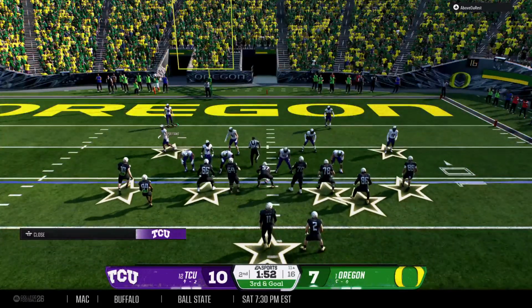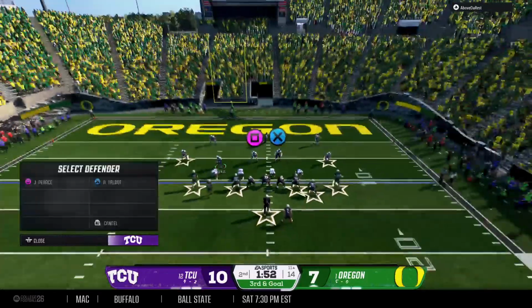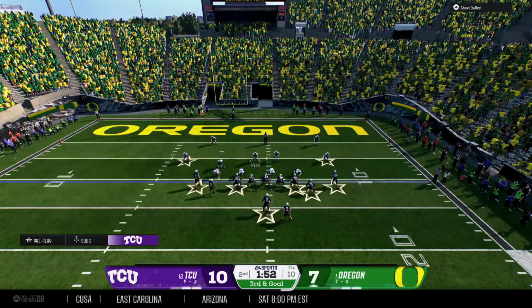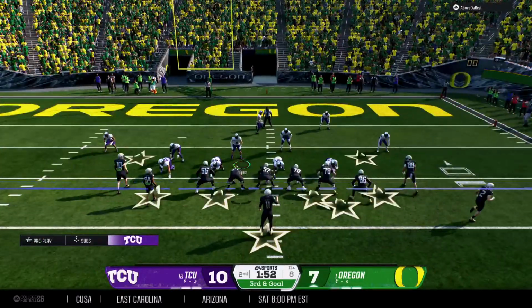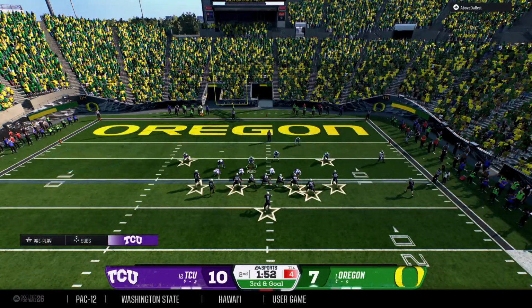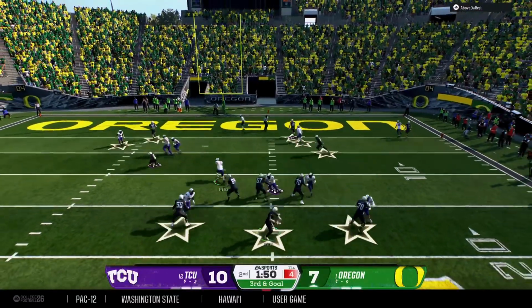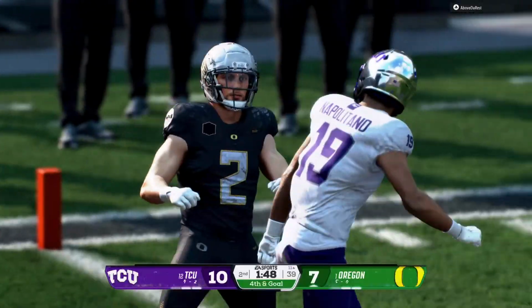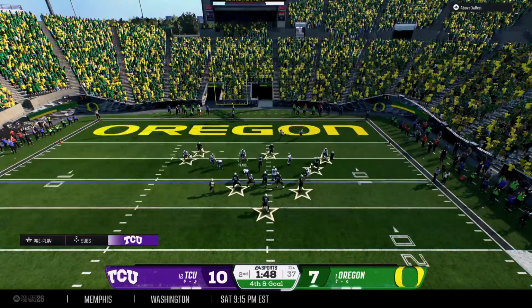Third down and goal. Big play coming up here in the red zone. Send the back in motion. They'll look to throw it on 3rd and goal. Oh, and he dropped it. He could not hang on for a touchdown.